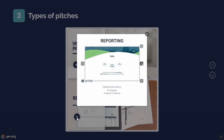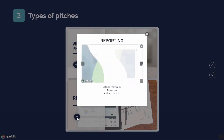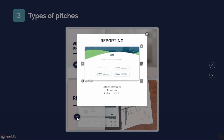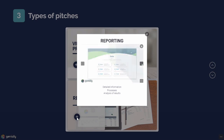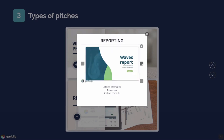A common structure in this type of document includes a cover page, followed by an index, which details the rest of the sections included, an introduction before the content, conclusions from the report, and finally, the references or a bibliography that was used to create the report.